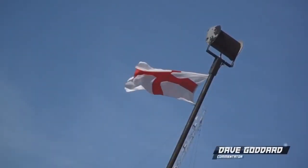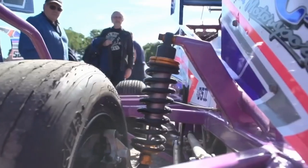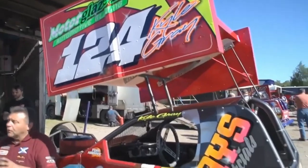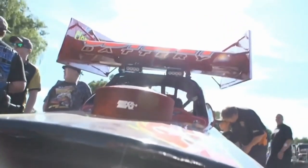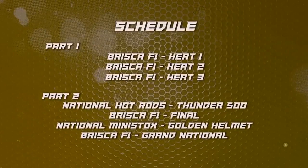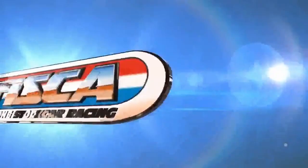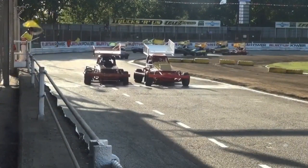We certainly are here in sunny Suffolk at Vauxhall Stadium, just outside of the town of Ipswich, for another evening of Brisca Formula One stock car racing at a fine field of over 30 cars here on one of the fastest tracks visited by the Brisca Formula Ones in the UK for a World Championship qualifying round. 3 heats, a 2/3 format coming up in the first part of our programme, followed by our support formulas tonight, the National Hot Rods contesting their Thunder 500, then the final and Grand National, and some National Mini Stocks action as well. Heat number 1 already on track.